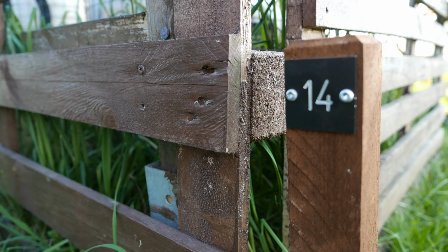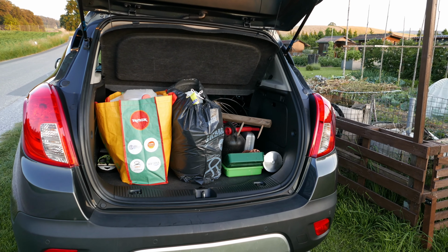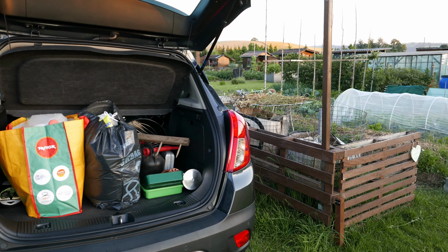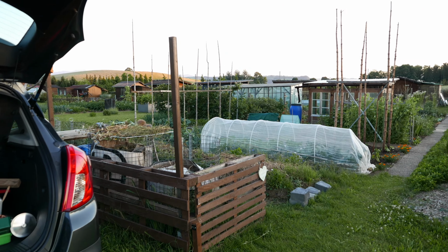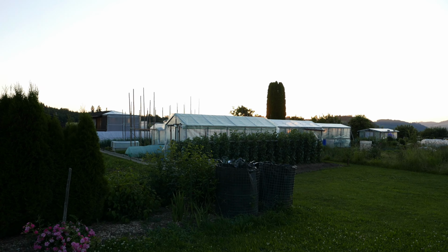So this has appeared the other day. I'm plot number 14 on this side. We have all received the same number plate, with different numbers obviously. Yeah, it matches the color of my pallet fence. All I can say is, this is so convenient. And the sun has just gone down.